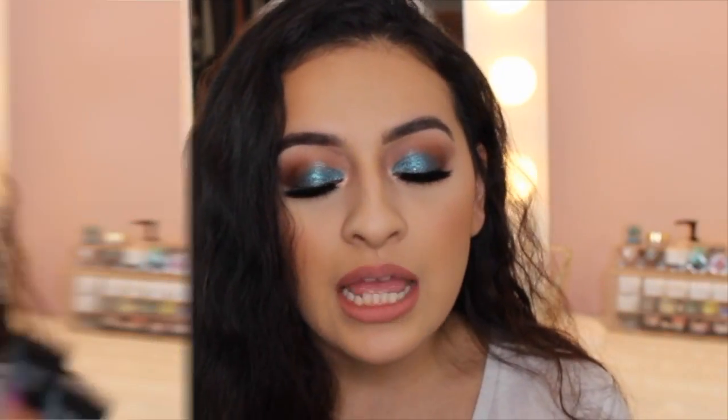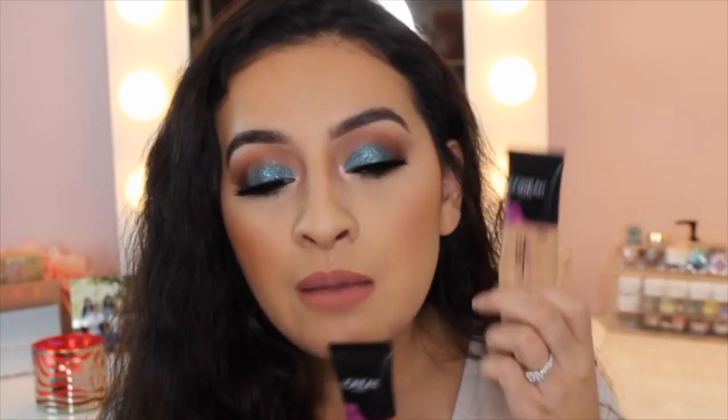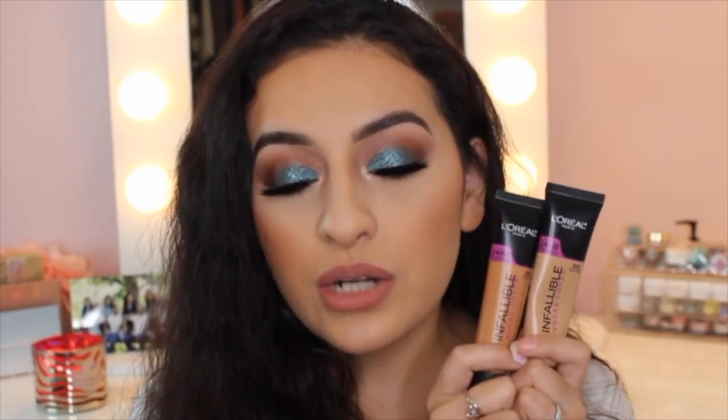And I definitely feel like with this foundation, you might have to mix a few colors to find your perfect color. In order for me to find my perfect shade, I realized that I had to really mix two colors to get my perfect one, because 305, the lightness of it was good, but it was just a little bit too ashy, so I really had to mix in some 309 to really warm it up, get some more warmth on my skin, and it made this foundation so much better. This is what I mixed today, and this combo worked really great for me.